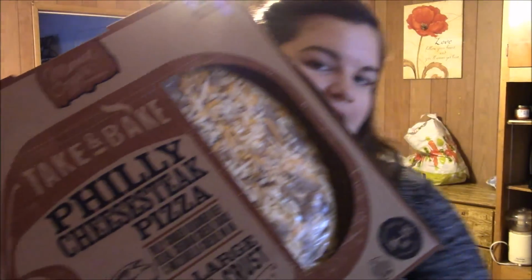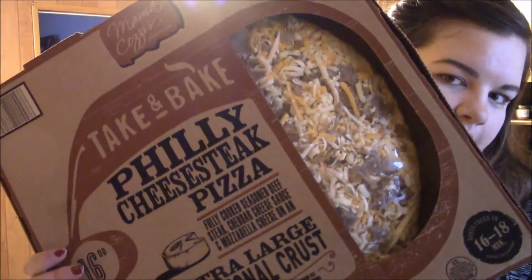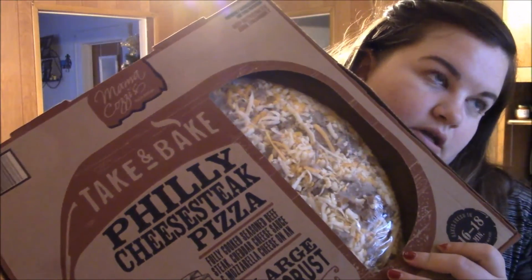Okay, coming in a little bit closer with this one, it's the last item I have to show you guys, but it is their Take and Bake Philly cheesesteak pizza. This thing is amazing. If you have not tried it, you need to head to your local Aldi's and pick it up if you can find it. Sometimes ours doesn't have it in stock, but it is so good. I just wanted to bring it in close so you guys can really see what I'm talking about. And it's just, oh, it is so good.